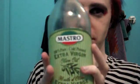So what we're going to try is one eye using the coconut oil, which has been suggested by, can't think of the name right now, so I'm going to put the annotation here. And the other one will be olive oil, extra virgin olive oil. I've heard that can take makeup off as well.